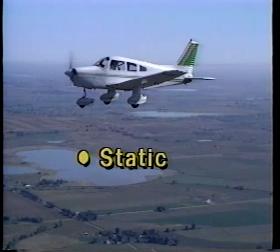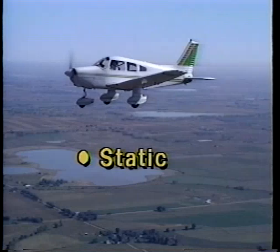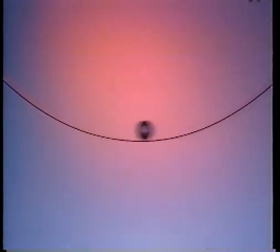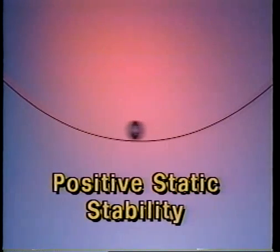Static stability is the initial tendency displayed by an object after it is disturbed from equilibrium. Let's use a marble to demonstrate static stability. When the marble is resting at the bottom, it is in equilibrium. If it is disturbed, its initial tendency is to return to its original position. This tendency is referred to as positive static stability.